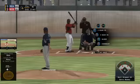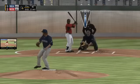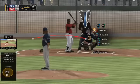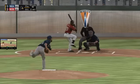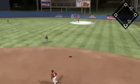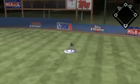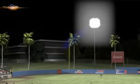Jackie Bradley Jr. steps in, working on a 1-for-2 game so far. And this one's hit on the ground, but foul. 2 runs, 8 hits, and no errors for the Red Sox to this point. Hit in the air to right field. Smith is there, and that ends the inning.